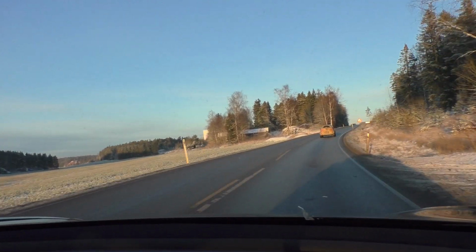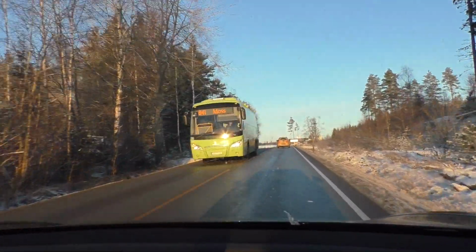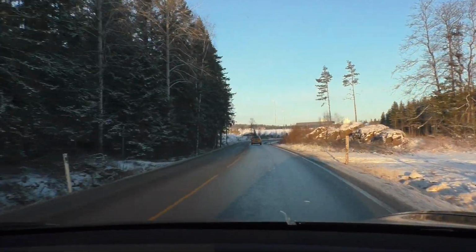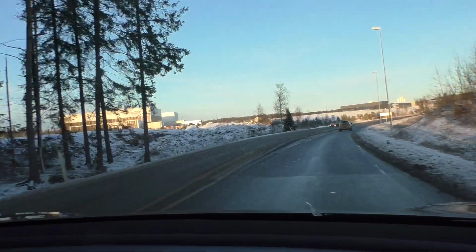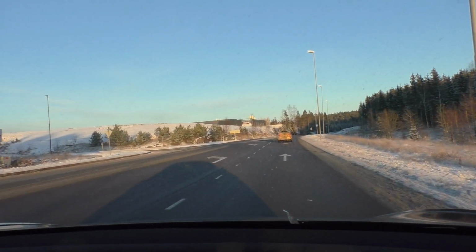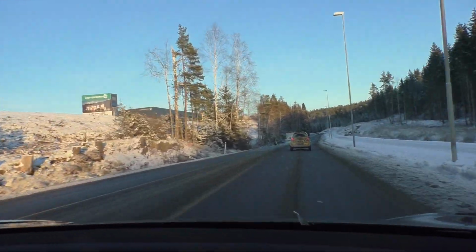Autopilot freaked out when that truck was coming. It didn't have to. Anyway, in 2 kilometers, turn left. So I drove 61 kilometers. The consumption is 238. That's quite high. 238 watt hours per kilometer. And I am 16 kilometers from the supercharger.